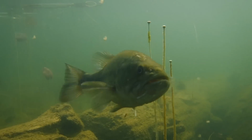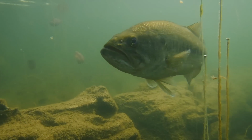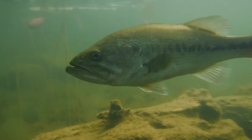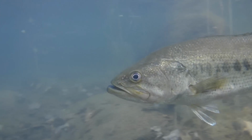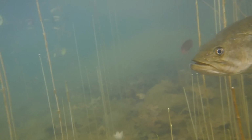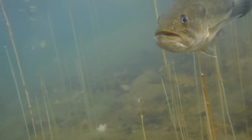The largemouth bass can be found in a wide variety of freshwater lakes, rivers, and ponds. They prefer relatively still water with a thick growth of aquatic vegetation and an abundance of other underwater cover from which to ambush their prey.